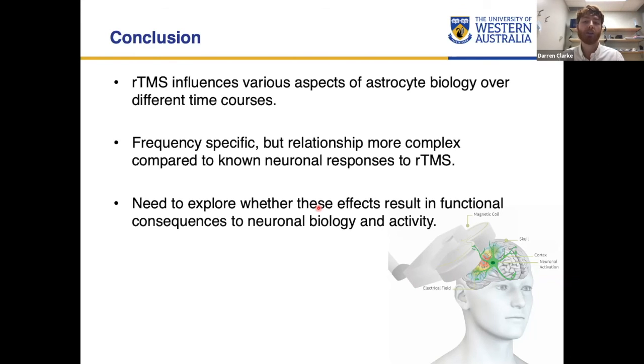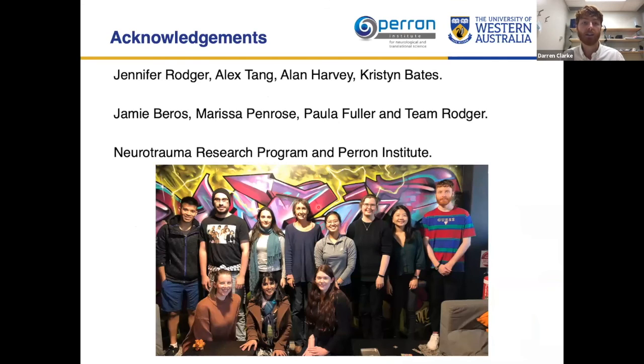So the next step is to determine whether rTMS changes in astrocytes affect neurons, and if they contribute to inducing network-level plasticity with rTMS, in order to better understand the effects of brain stimulation on the cells of the brain. So that's all from me.